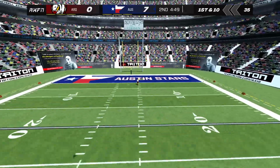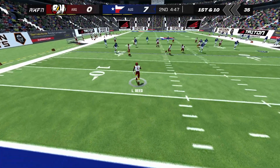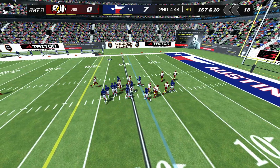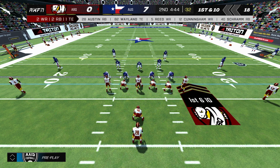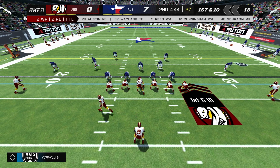Number 10 kicks it deep. Reed catches the kickoff. Makes the return up to the 16. This is a pressure drive for the offense. They've got a chance to pull back into the driver's seat with a score on this possession.